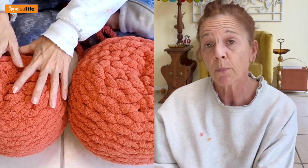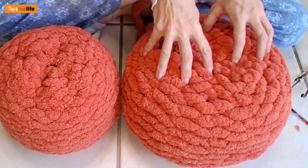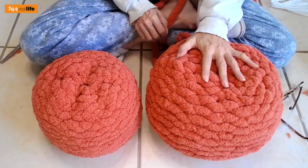And obviously, the more you fill it, the firmer the pillow. This one, I didn't fill as much and it has a little bit more squish to it. This one, I filled. It's never gonna not be a ball, but it's so cute. And I don't know if you know this, people on Etsy are selling these pillows for like $35 each. And we literally made one for $10.